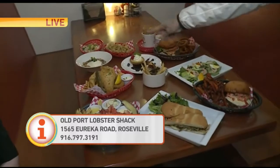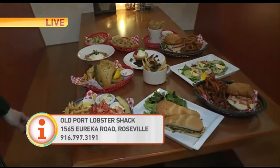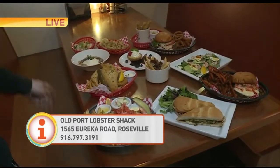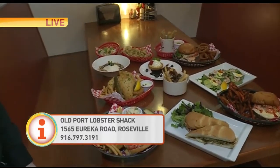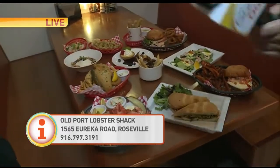Those are our fresh Ipswich clams fried that we bring in from Boston. Ipswich clams. Okay, you got some dessert. I see the key lime. So we have our key lime pie with fresh berries and whipped cream. And then we have our berry cobbler, just like on the East Coast. Cobbler, streusel topping, vanilla ice cream, and berries.